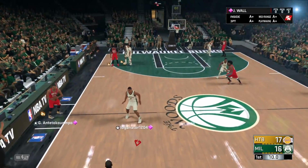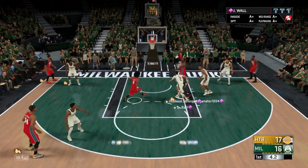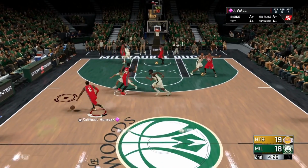10 seconds left in the first quarter, man. Inbound that. Let's go to an alley-oop with Dr. J. Let's alley-oop him. Easy, going this way. Alley-oop for you, doctor. If you can't dunk, we'll make you dunk a different way. Let's go. All right, and it looks like this guy's going to continue to off-ball.